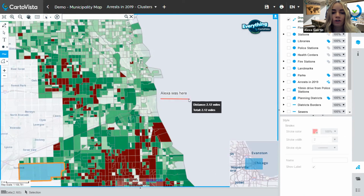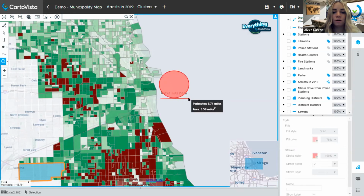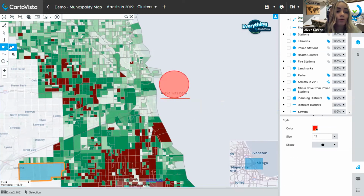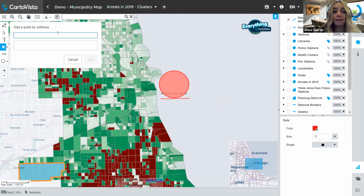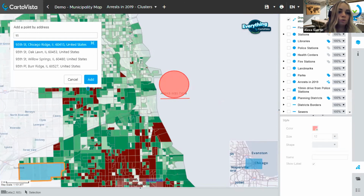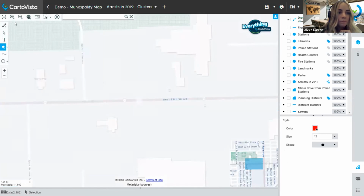You can see you can measure out a specific line measurement. You've also got that option with creating an area. We can see what the area and perimeter is. You even have an option to add points manually or by address. You can just start typing in an address and it will return some addresses for you, and you can choose to add a point at that location or not.